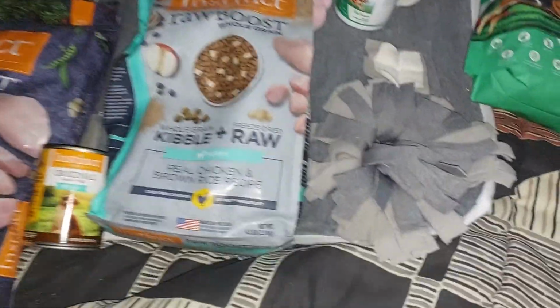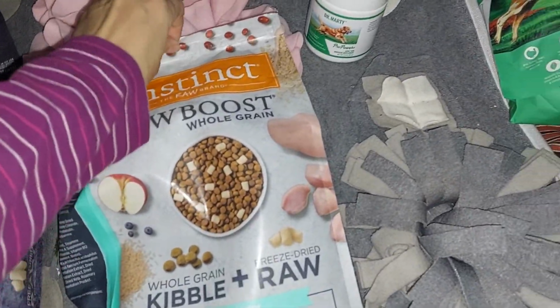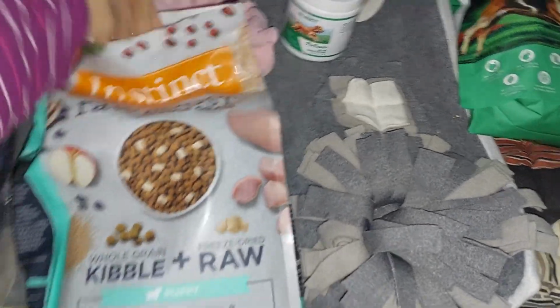Alright, what food should I feed my Boston Terrier? One moment. Gotta give her something, or she's gonna be too fussy because I started wiggling food around.